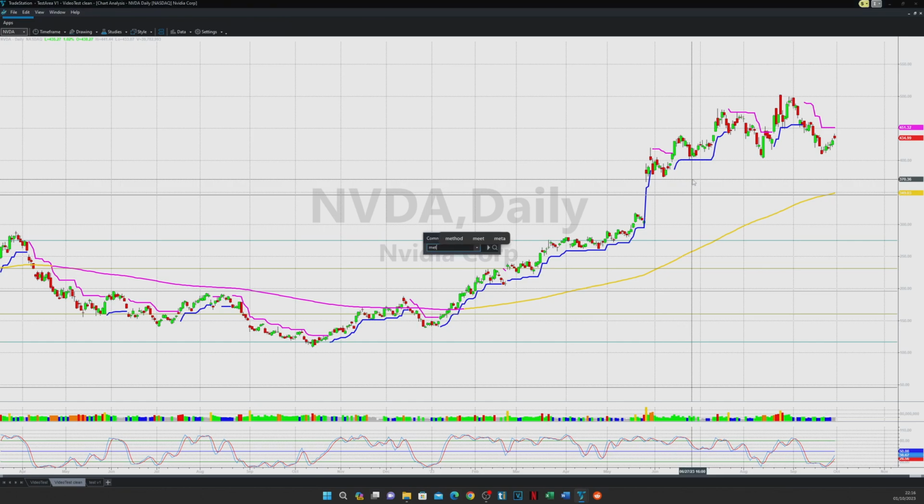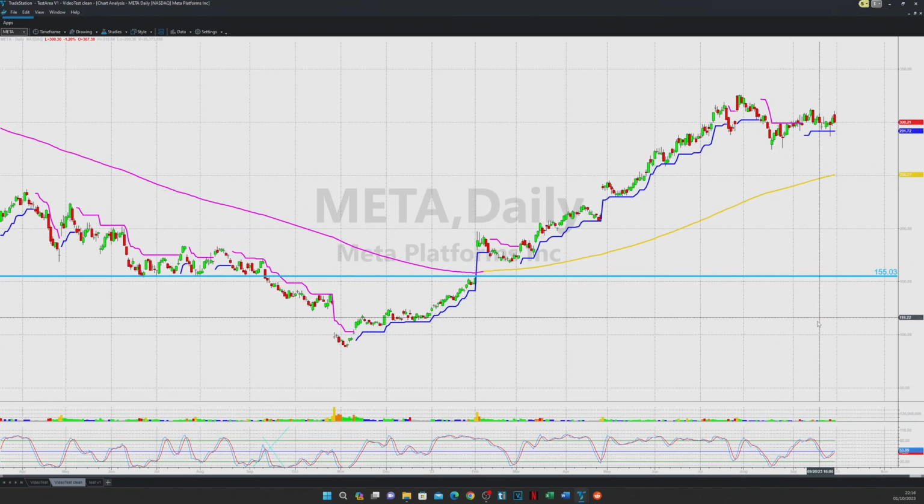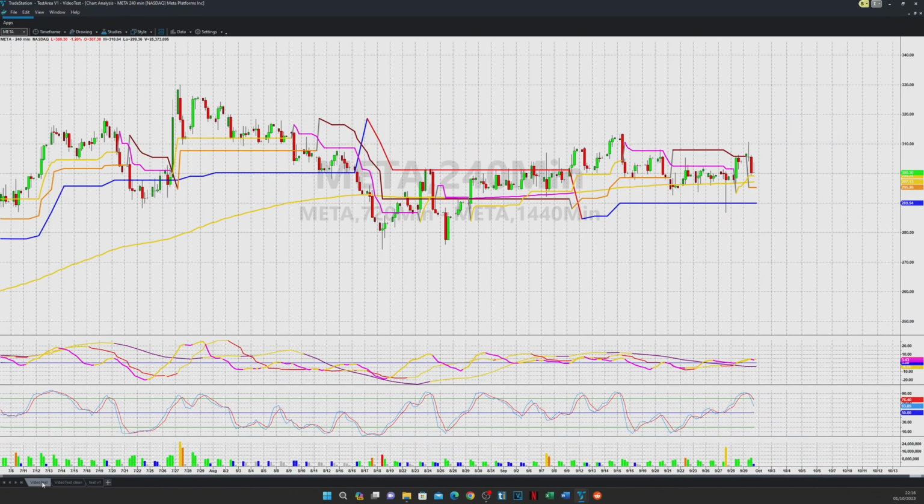Meta. Meta is probably a sideways move, waiting for its right moment. Nothing to do here. Let's move to the 1 hour chart. Let's see it on here. Sideways move, I will not join it.